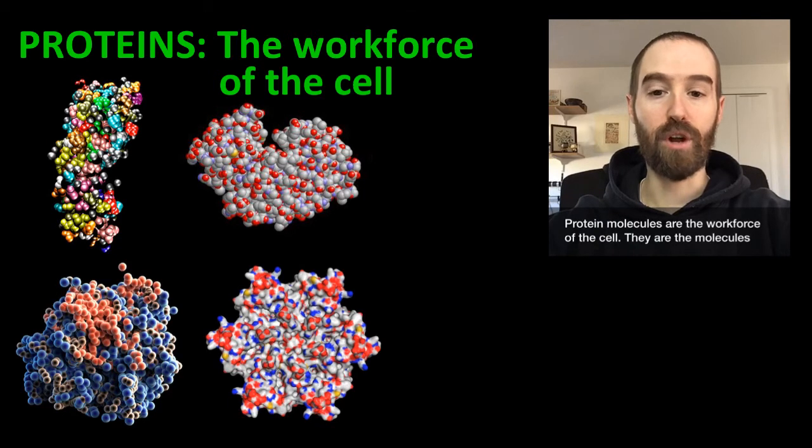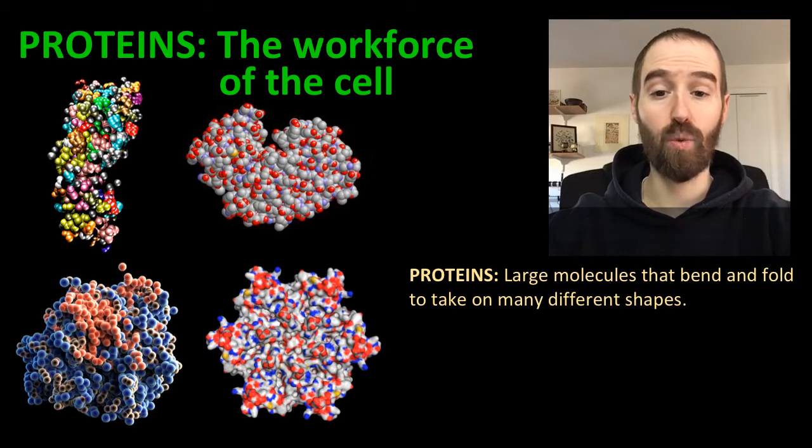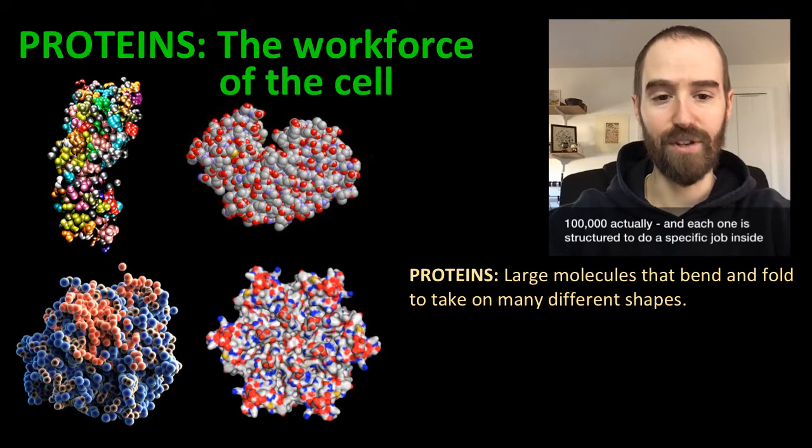Protein molecules are the workforce of the cell. They are the molecules that do most of the important jobs that need to be done. The job that a particular protein molecule does is determined by the shape it takes when it is constructed by the cell. Here we see a few three-dimensional representations of some of the many protein molecules known to exist. Our cells make literally thousands of different protein molecules, around 100,000 actually, and each one is structured to do a specific job inside our cells.